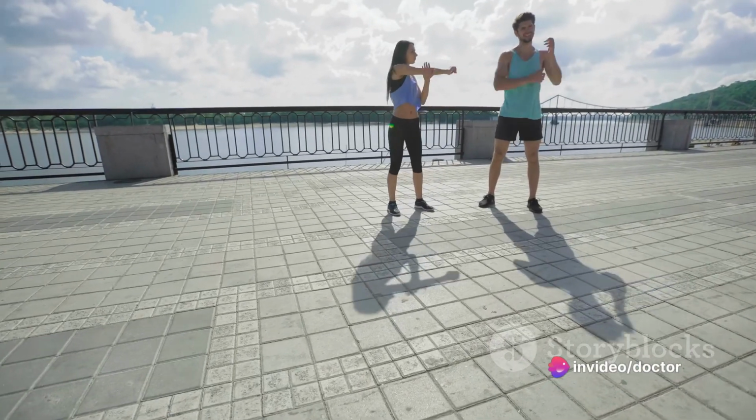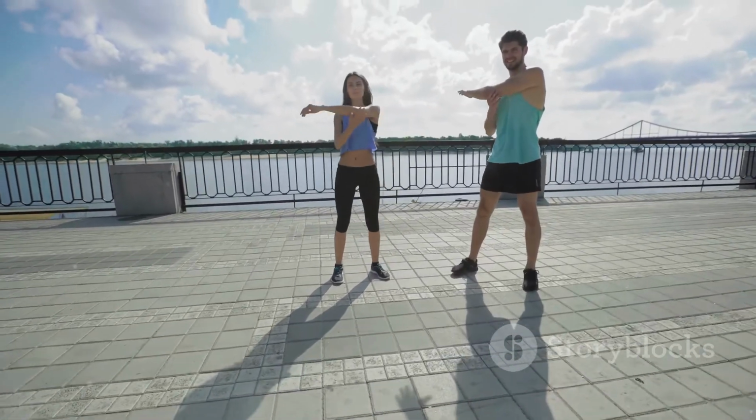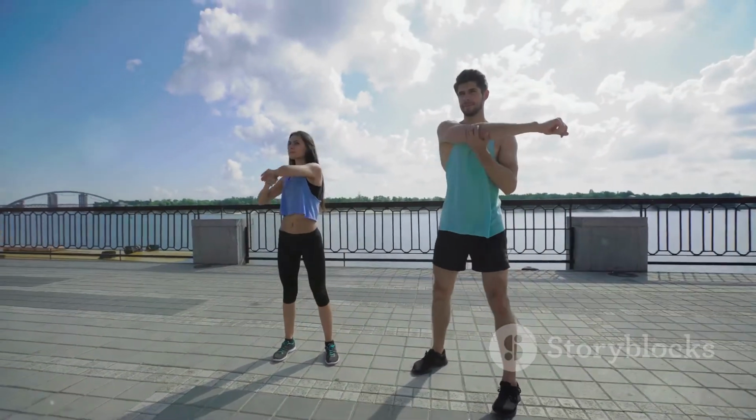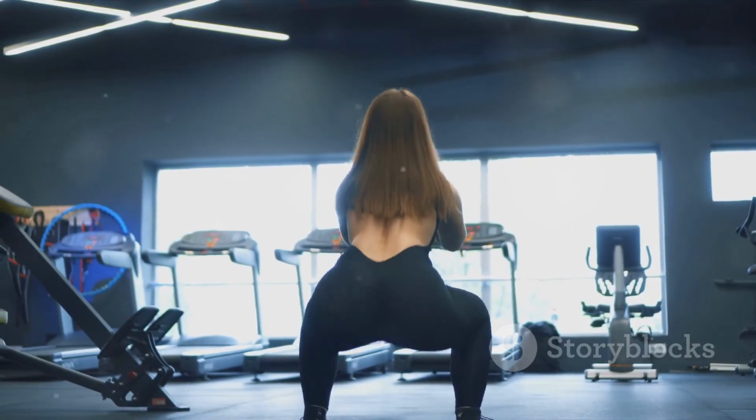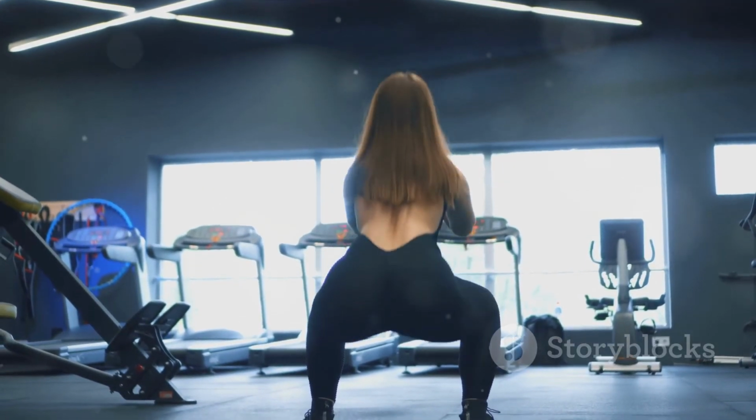These exercises not only improve erectile function, but can also have positive impacts on urinary health. Remember, consistency is key. Keep practicing, and you'll likely see improvements over time.